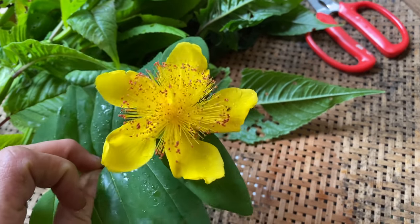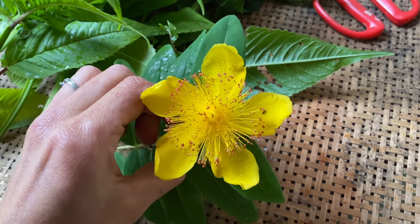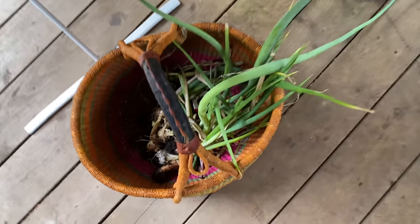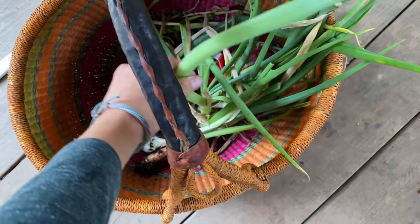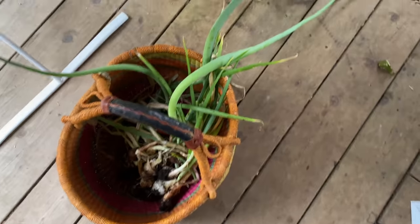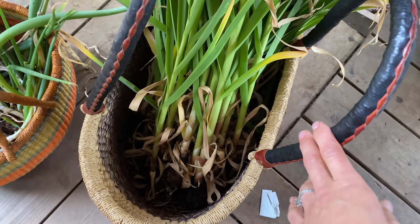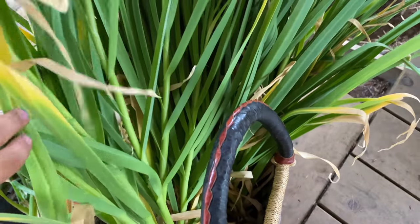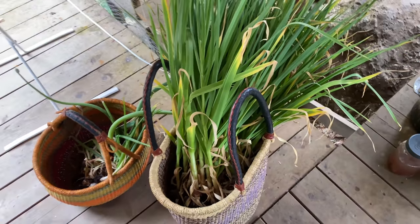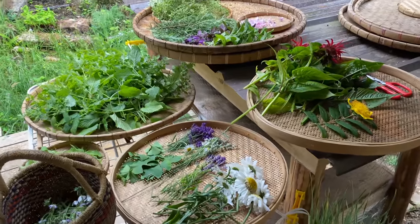John's wort flower so far, but there's a ton that are about ready to just pop. So pretty. And then down here, we harvested some onions that were starting to kind of fall over. I just have to clean them up. So we got a basket of that. And we harvested all of our garlic. So I'll clean that up, bundle it, and then start to dry it out. So we have quite a bit of garlic. So there you go. That's today's harvest so far.